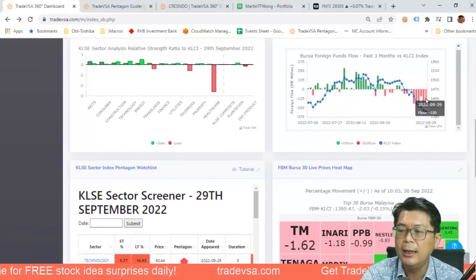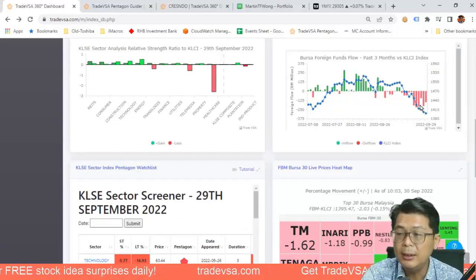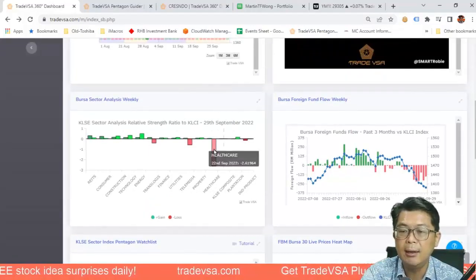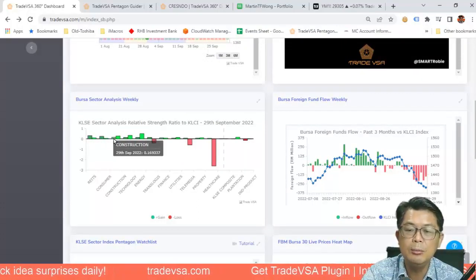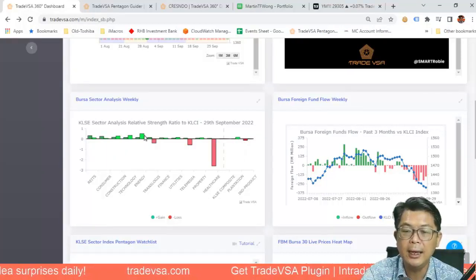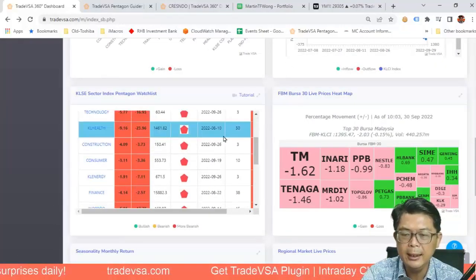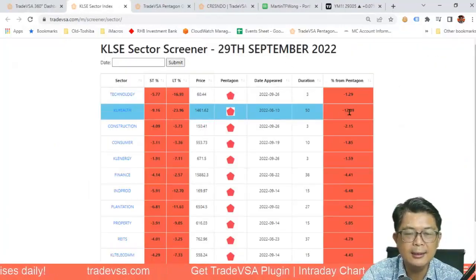That's the outflow, and that's why we are seeing the KLCI falling in tandem with the outflow of foreign fund in here. Right now, healthcare seems to take the worst turn. The only positive one are REITs, followed by consumer, construction, even energy has turned below the KLCI. Energy is somewhere around here, started to turn in. And let's take a look at the so-called sector analysis in here.